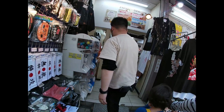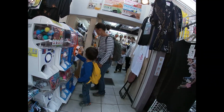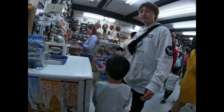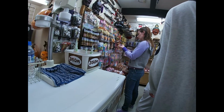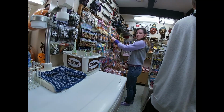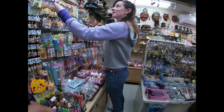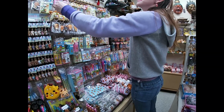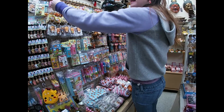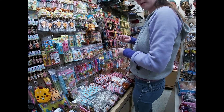Hold on. It's the masks. They're the masks. I can't bring myself to like this store regardless of what they have. Yeah, they're all not like real. He's so fat and happy. They have deer antler chopsticks. Where? Over there in the corner.